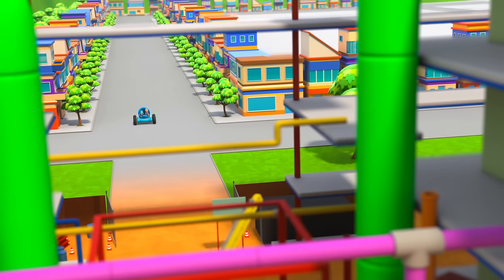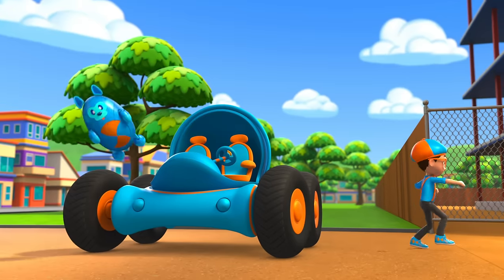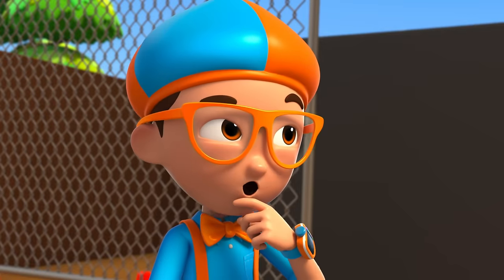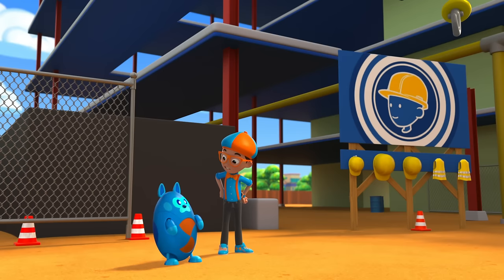Whoa! A giant construction site! Let's go check it out! Hard hat area. I wonder, why do construction workers need to wear hard hats?